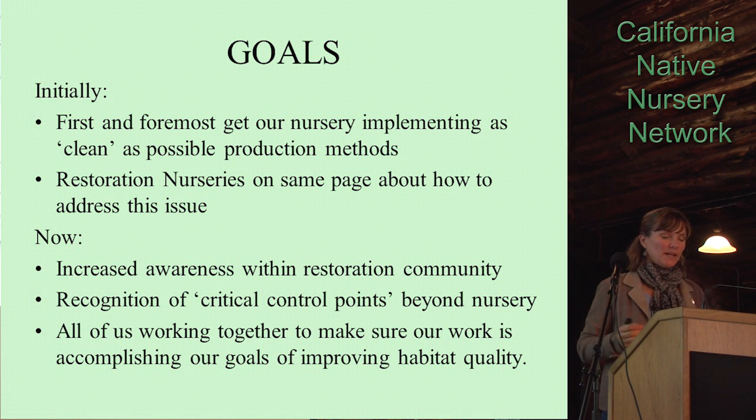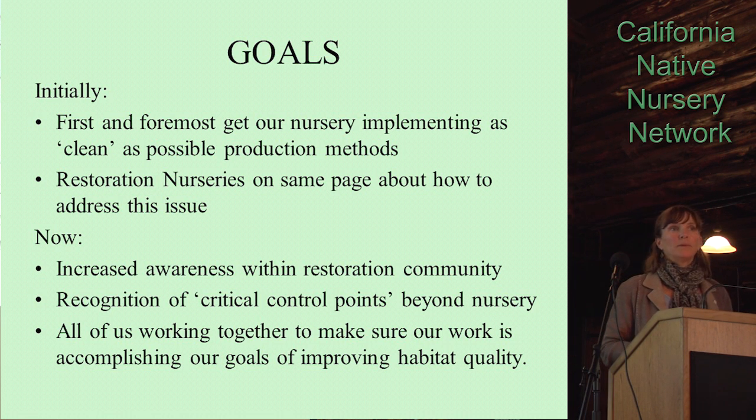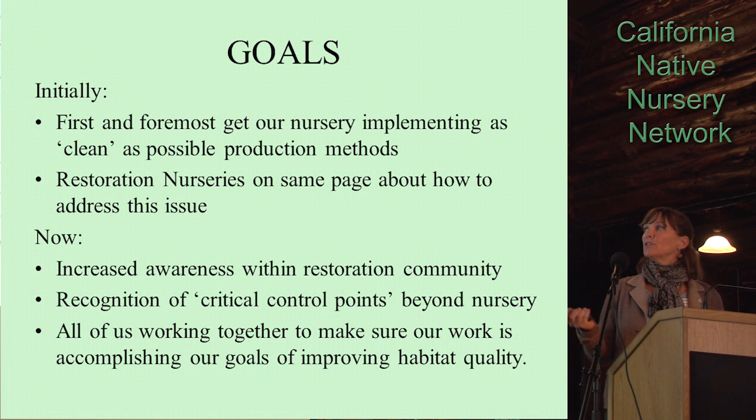So initially when I found out about this occurrence a year ago, the first and foremost thing on my mind was to get our nursery as clean as possible in our production methods. And the second one was to get the restoration nurseries all on the same page about how to address this issue. And today is the first day of that, you guys.